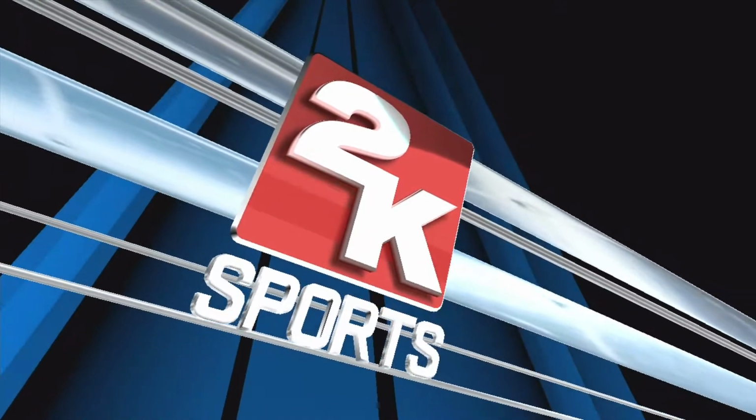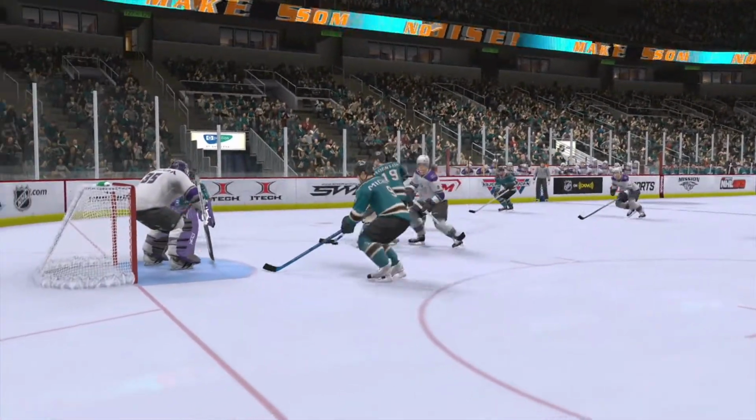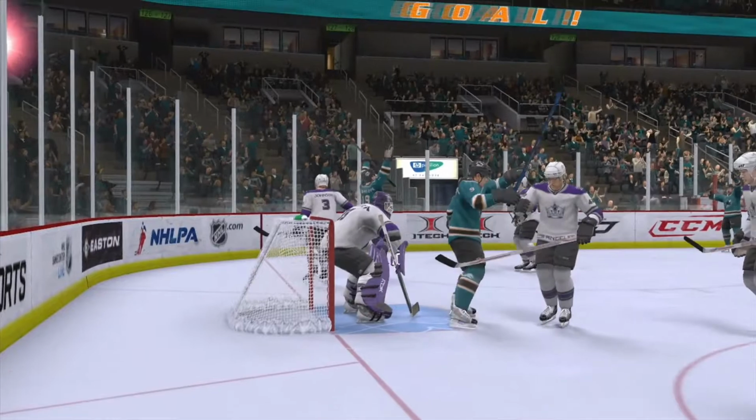Look at this goal on the replay, Randy. You can see the goalie getting into the butterfly position. Watch the goalie trying to prepare for this one. He drops to the butterfly position, but leaves too much room.